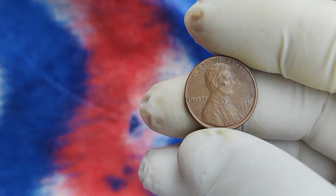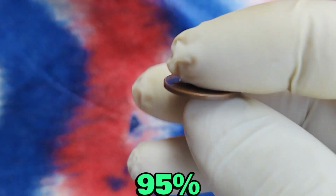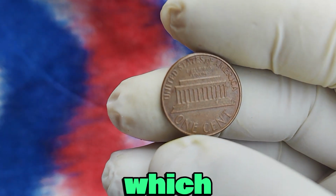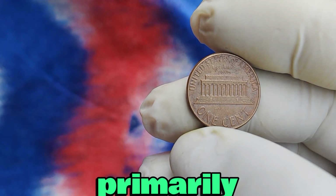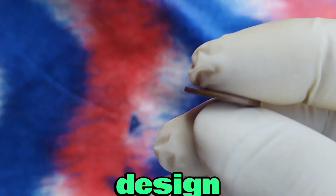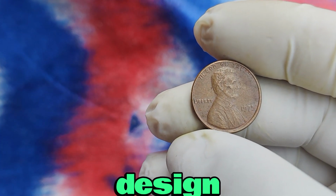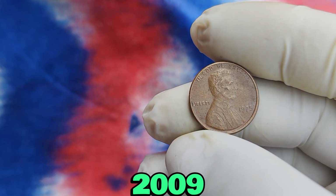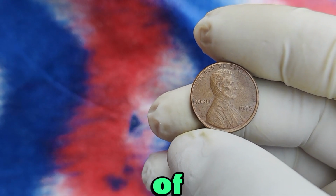The Lincoln penny of this era was made from a composition of 95% copper and 5% zinc, which, as you might know, is quite different from modern-day pennies that are primarily made of copper-plated zinc. For the 1975 penny, the design on the reverse side was the famous Lincoln Memorial, which remained the design of choice until 2009, when the US Mint celebrated Lincoln's 200th birthday with a series of new designs.